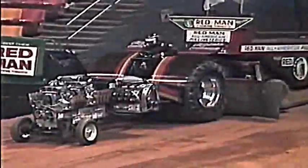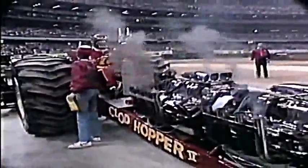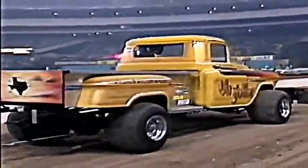There are several classes in pulling: the 7,200-pound multiple-engine tractors, the 5,800-pound class, which is a smaller version of the 7,200, modified four-wheel drive trucks, which resemble trucks you and I see on the streets, and perhaps the most competitive class in the sport, the two-wheel drive.